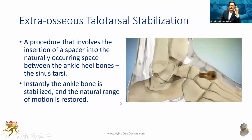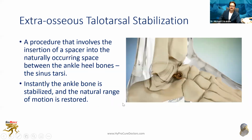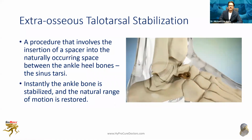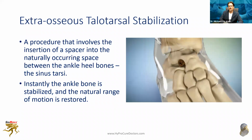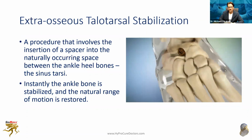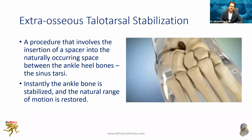So anyway, let's talk about a real treatment and something that just makes total sense. And this is extraosseous talotarsal stabilization. Now, the reason why I do not say arthroereisis is because there's many different types of arthroereisis procedures. Now, I know that this specific webinar is for the international group. A lot of you are familiar with calcaneal stop. Now, calcaneal stop is not extraosseous, it's intraosseous.